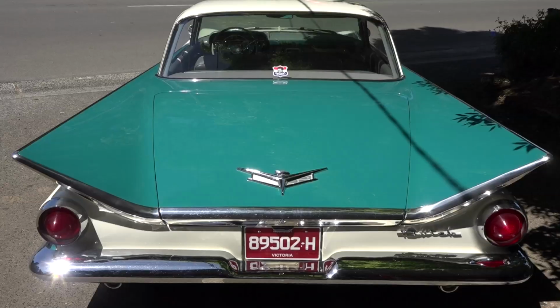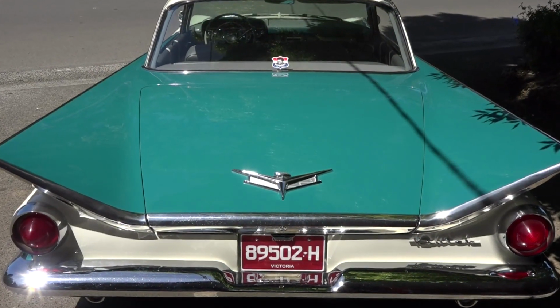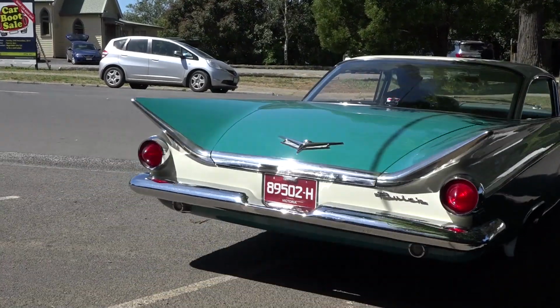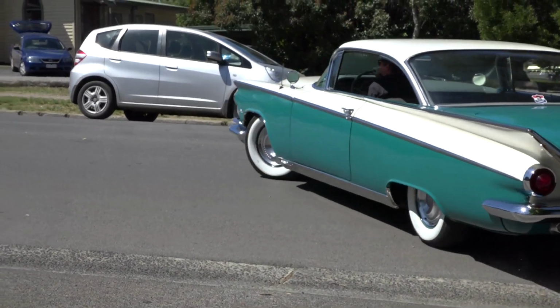It's given it that lateral stability that maybe once upon a time it could have been a little lackluster. Yeah, they were very boaty, and you'd hit a little bump and you'd feel it forever, just floating. Whereas now it's a bit stiffer, but it's a much nicer ride.